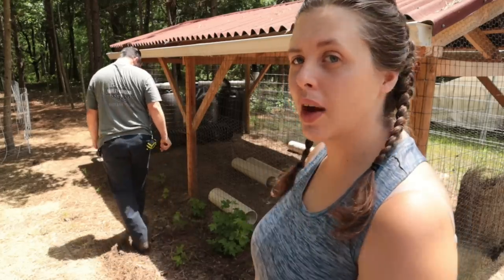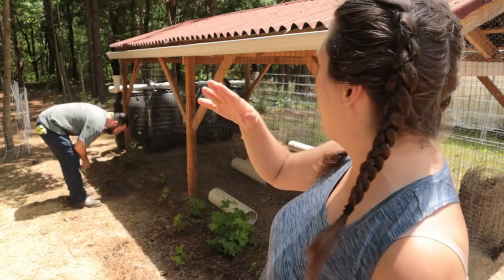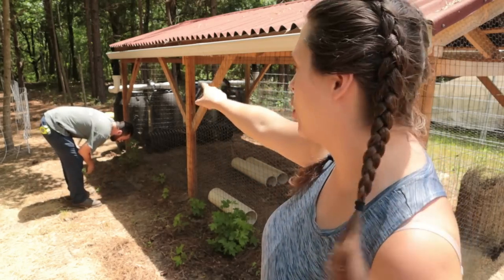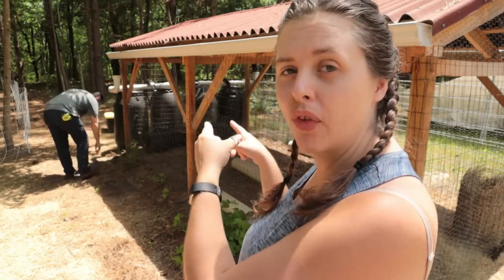So we're over here next to the rabbit colony. This is where the cages are gonna go down this side. The roof of the cages are gonna slope back so that it drains into the gutters and feeds over into the rainwater catchment. We are going to pick up IBC totes today to swap out for those.